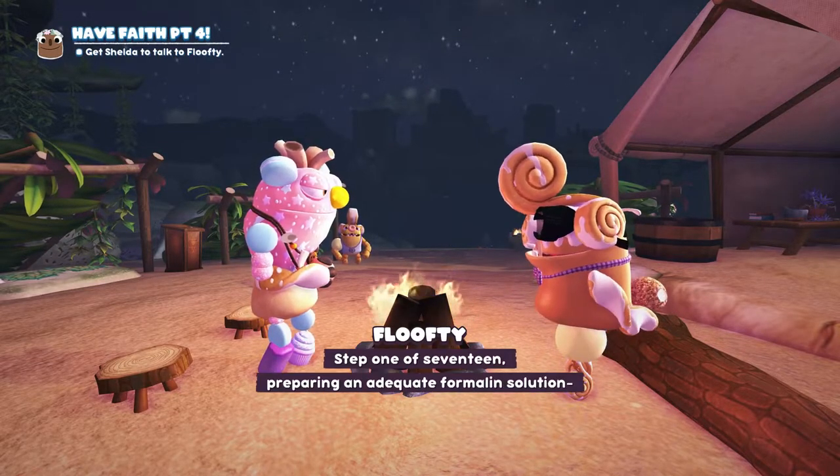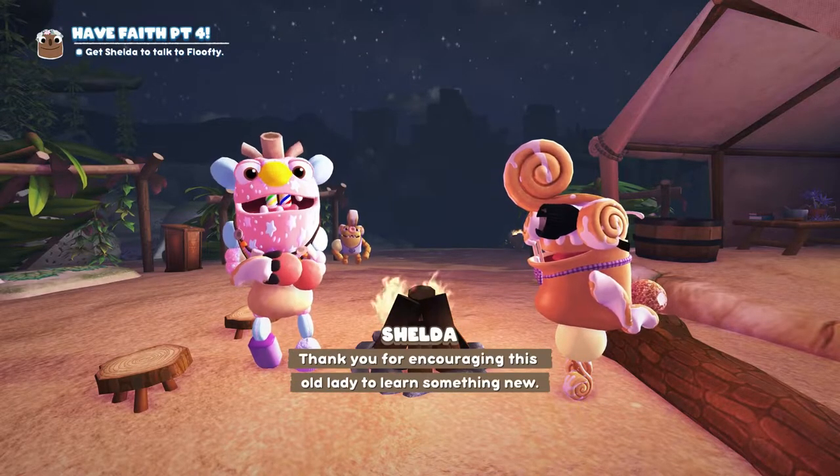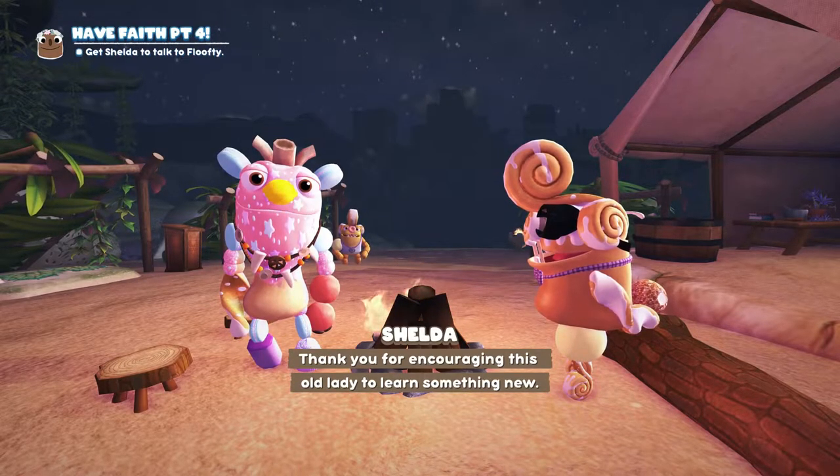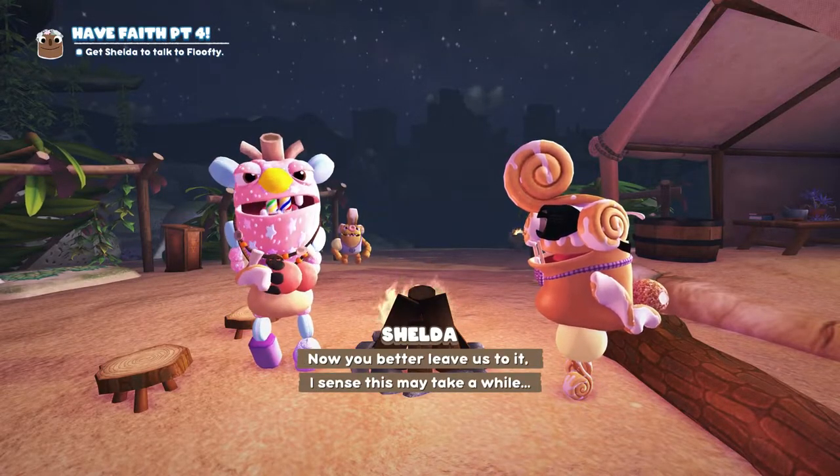Step 1 of 17. Prepare an adequate formalin solution. Thank you for encouraging this old lady to learn something new. Now you better leave us to it. I sense this may take a while. Okay, well, good luck.